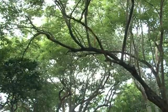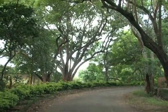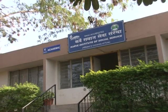While it has come a long way, there are still miles to stride in its quest for excellence. I personally feel that Karve Institute will be taking an initiating and leading role in enhancing and upgrading the standard of social work education, social work profession and social work practitioners.